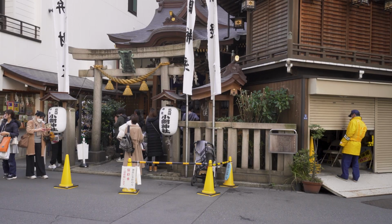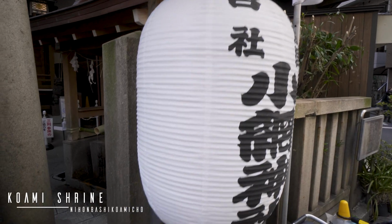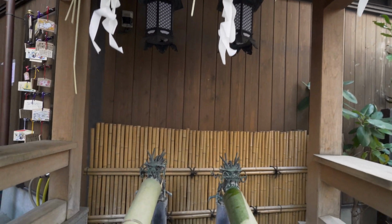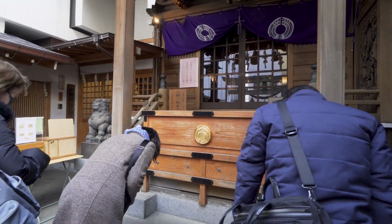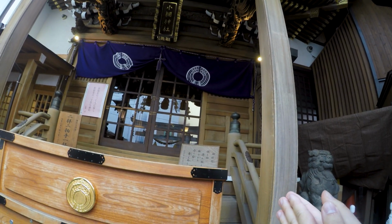On my way back to Akihabara, I stopped at the Koami Shrine in the Nihonbashi Koamicho area. Honestly, it's an absolutely beautiful residential area. What drew me to this shrine was that it's the Dragon Shrine, and it survived the Tokyo fire bombings of World War II. I'm not much of a religious person, if I'm being honest, but I wanted to respect the shrine and take part in the traditional offerings and prayer. It's my first time doing so.